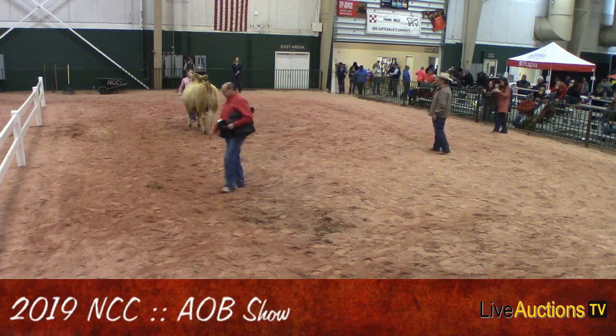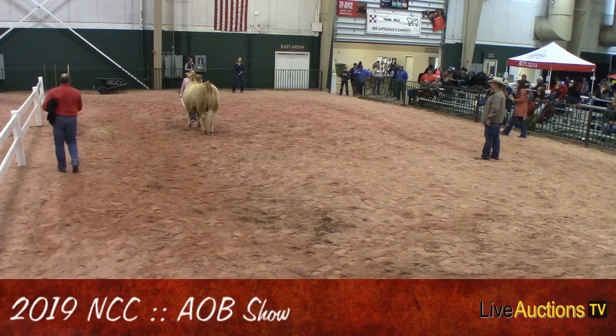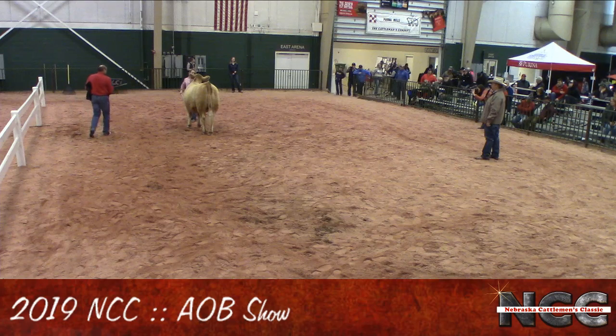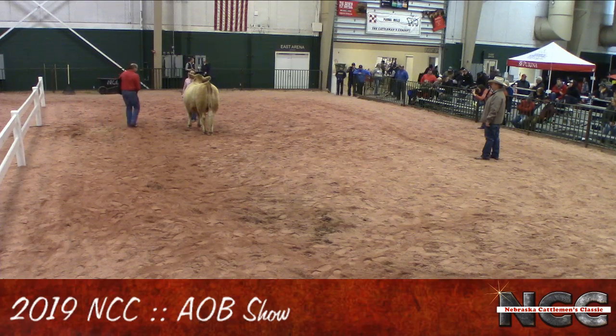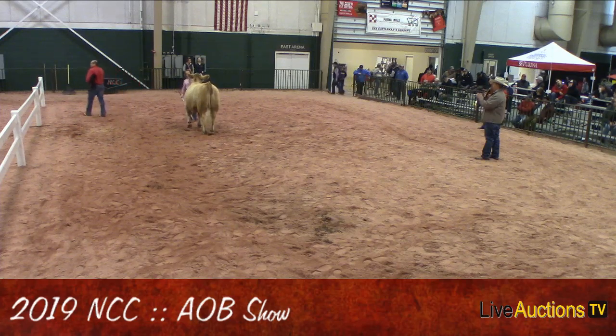Well, once again, we're uncontested, but look at her for what she is. She's made very, very well. Here's a coming two-year-old heifer that is in very nice condition to be a young cow. I like the composition of her body. I like her hip look. I like the stifle that she has. She's got a nice front end as well.